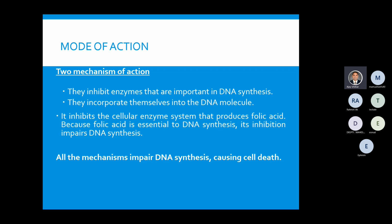Because folic acid is essential to DNA synthesis, its inhibition impairs DNA synthesis. All this mechanism impairs DNA synthesis, causing cell death. So in short, to understand, methotrexate inhibits DNA synthesis.